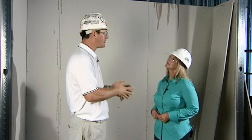Most commercial buildings are multiple floors. Fire codes are, if you have a shaft like a stairwell or an elevator in a building, you must protect the fire and the smoke from going from floor to floor. So there you have a fire-rated assembly, which is usually a metal stud drywall assembly that is built and prevents the transmission of fire and smoke from floor to floor.